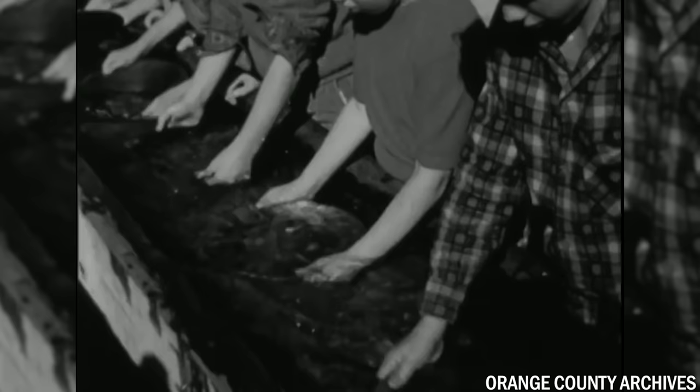It has been a staple from Knott's Berry Farm from 1947, and ready for some cool facts. This is the original location where it was when it first opened up. Here, pan for gold.